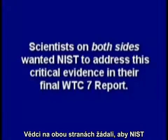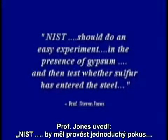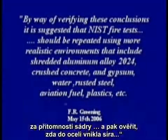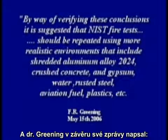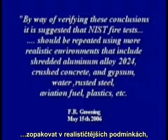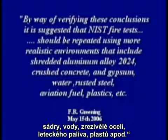But scientists on both sides wanted NIST to address this critical evidence in their final World Trade Center 7 report. Professor Jones said NIST should do an easy experiment in the presence of gypsum and then test whether sulfur has entered the steel. And Dr. Greening wisely wrote at the end of his report, by way of verifying these conclusions, it is suggested that NIST fire tests should be repeated using more realistic environments that include shredded aluminum alloy 2024, crushed concrete and gypsum, water, rusted steel, aviation fuel, plastics, etc.